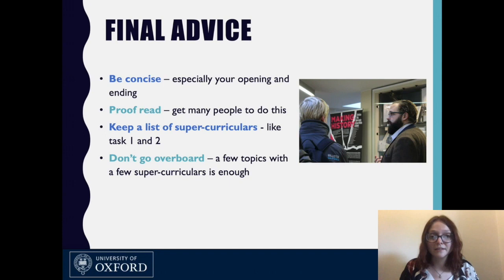Proofread. Please proofread your personal statement. Any spelling errors, any grammatical errors will look really bad, and they're so easily avoidable, so really proofread. I'd also say it's really important to try and get a teacher or someone who can give you some advice to proofread your statement as well.